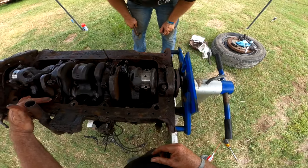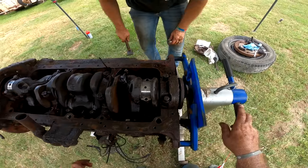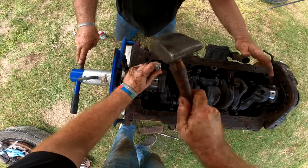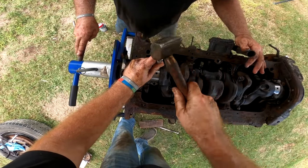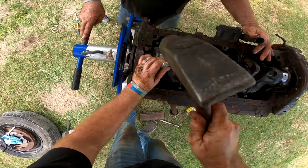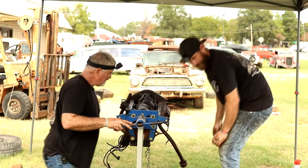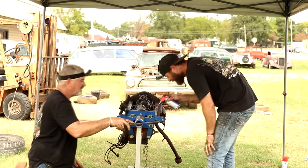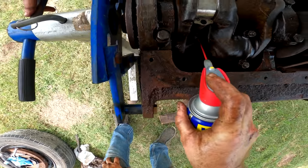It's forming like a, where this penetrating oil or WD-40 is, it looks like a little rust. Yeah, like it's at least doing something. Do you want to spray it down good again? Yeah. So I got this side. Yeah, I did.